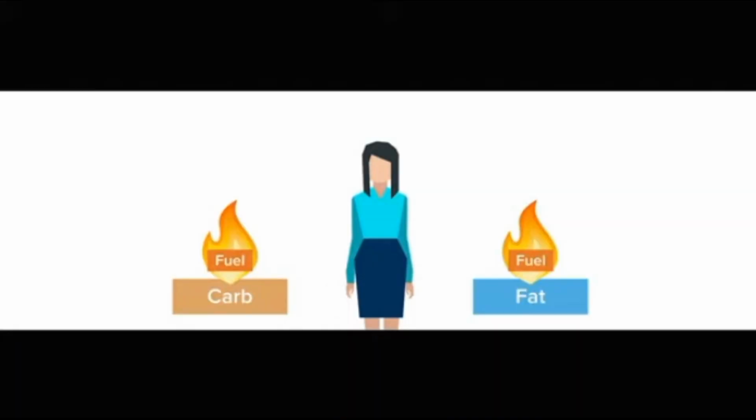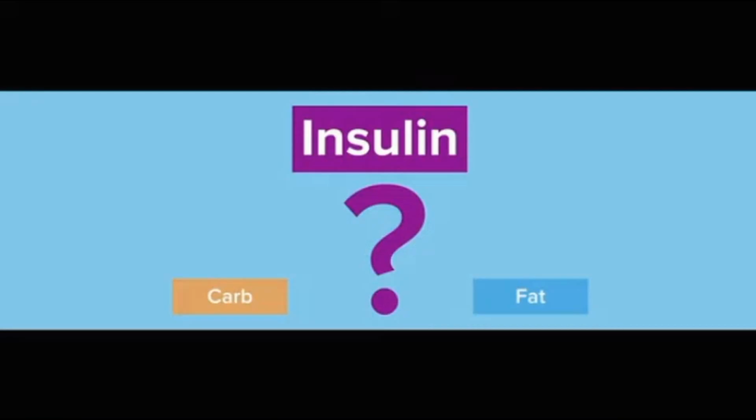Whether we use fat or carbohydrate for fuel in our bodies depends on the hormone insulin. Insulin is a small little hormone that flows through our blood, and it determines what energy the body is using. And so how does the food we eat affect insulin?